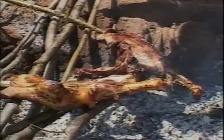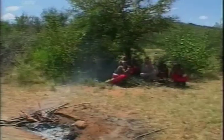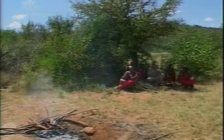The last and most succulent part of the lamb, the legs, are now being slowly barbecued, and the Maasai are cooking this up for us to eat in the shade of the dining room in their lodge.